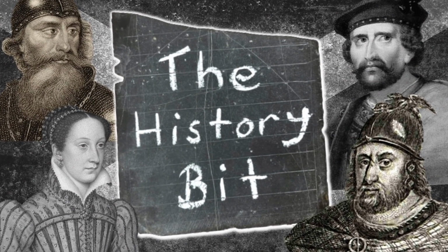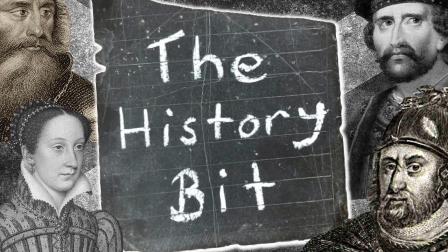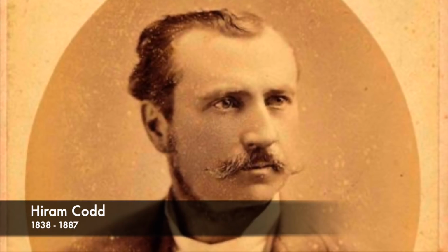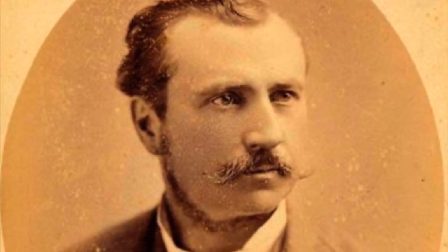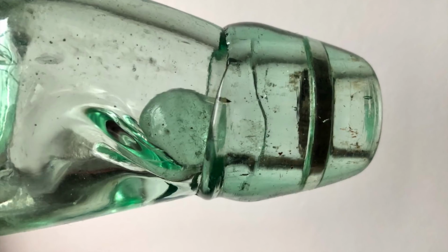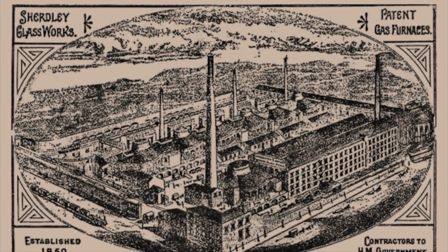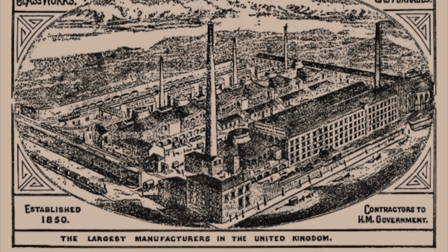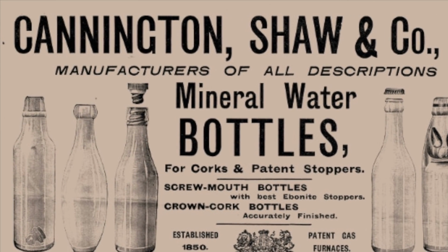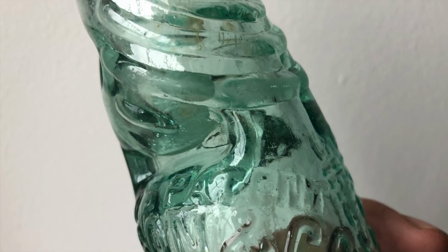It's the history bit. It's well known that the cod bottle was invented by soft drinks maker Hiram Cod in London in 1872. The bottle was designed and manufactured with thick glass to withstand internal pressure and a chamber to enclose a marble with a rubber washer in the neck. However, after the success of the original design, several other versions were developed by others, notably the Shaw patent, designed by John Shaw of the firm Cannington & Shaw. This bottle is an example of Shaw's design, complete with its strengthening ribs around the neck.